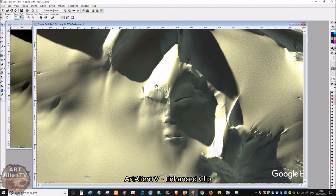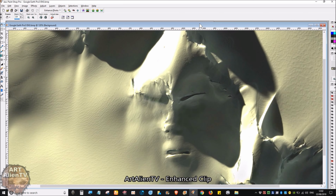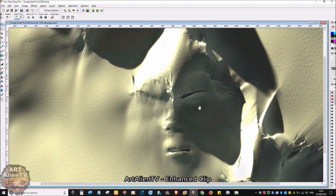But what I did, I darkened these bright parts here just to make it easier to look at, because this gets a bit glary when you brighten it up, obviously, because the sun's reflecting on this. Okay, and here we have it. Now let me zoom in. If you look carefully and slowly at it, there's an eye here below. This is an eyebrow, and there's another eyebrow here which is more obscured by the snow and ice.